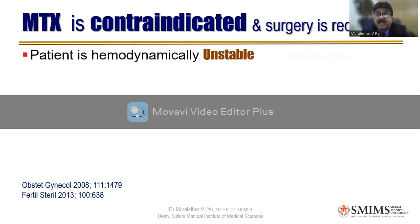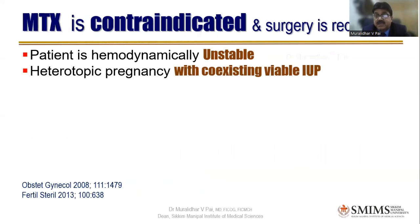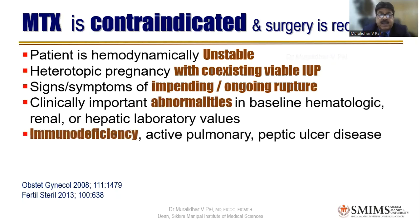Patient is hemodynamically unstable. Heterotopic pregnancy with coexisting viable intrauterine pregnancy. So there you cannot do this because it will kill the intrauterine pregnancy. Signs and symptoms of impending or ongoing rupture. Better to go for laparoscopy or laparotomy. Clinically important abnormalities in baseline hematologic, renal, and hepatic laboratory values, because methotrexate will worsen the situation.